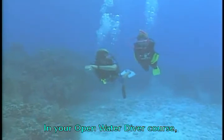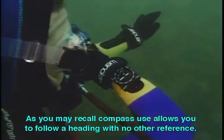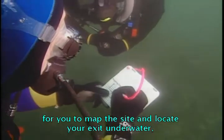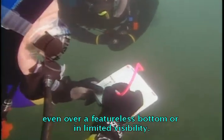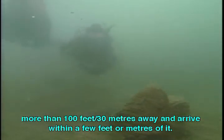In your open water diver course, you practice compass use at the surface and underwater. As you may recall, compass use allows you to follow a heading with no other reference. When combined with distance estimation, a compass makes it possible for you to map the site and locate your exit underwater, even over a featureless bottom or in limited visibility. With practice, you'll be able to swim to an object more than 100 feet, 30 meters away, and arrive within a few feet or meters of it.